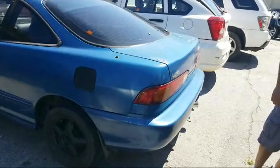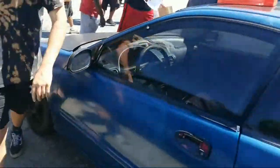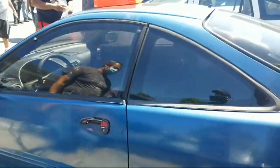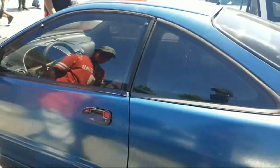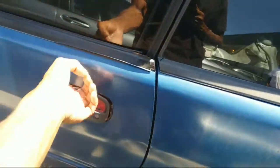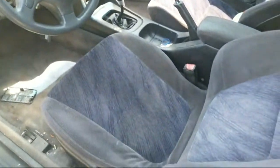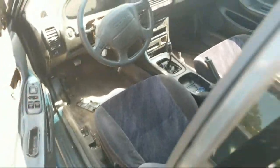$1,000 for the Acura. $1,000 to $840. '08 model Expedition. Yes, Acura Integra. All right, next one is Ford Expedition. 2008. Good to see you.